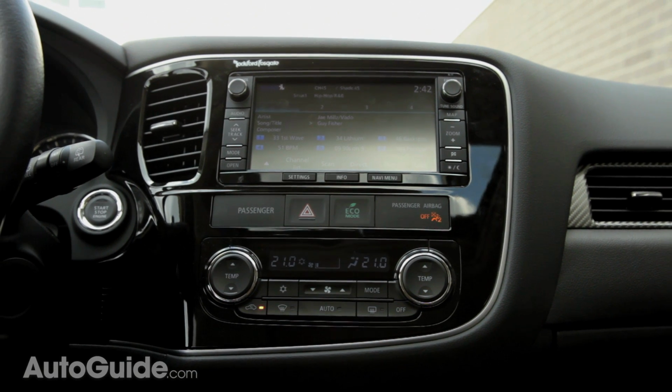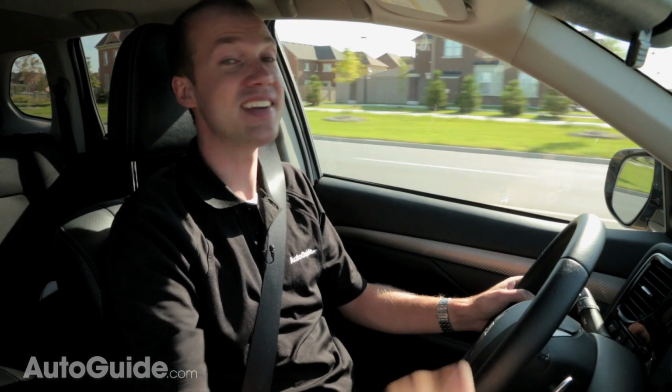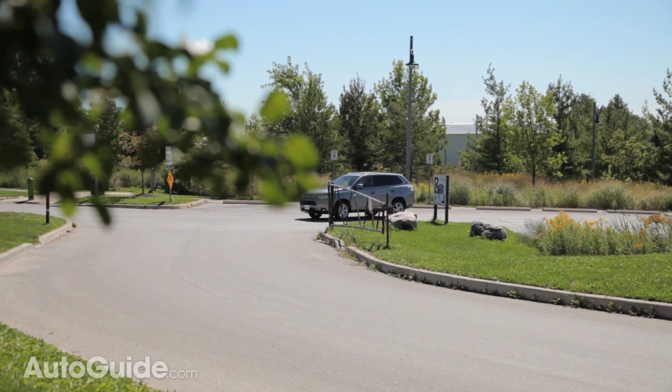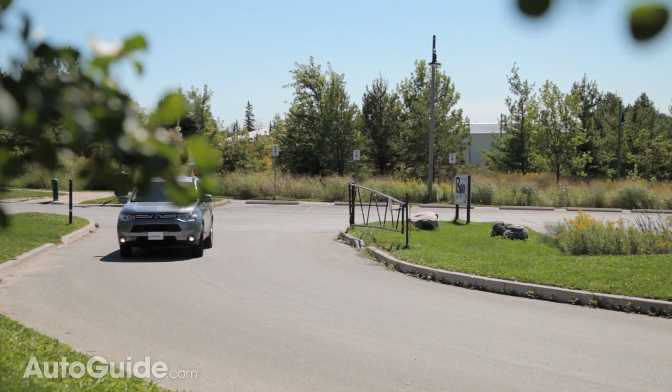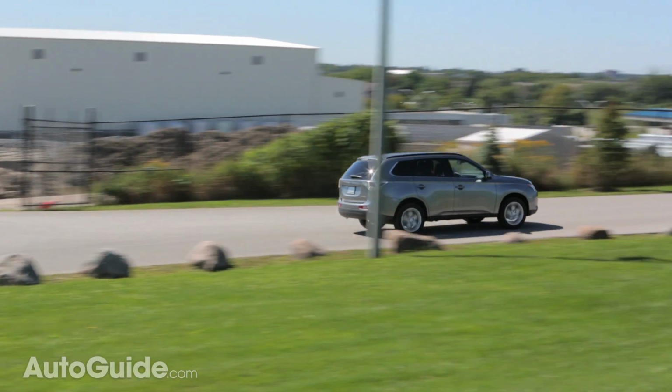If we were to buy a vehicle at any price range based on stereo alone, this would be it. This is the most ridiculously awesome system ever put in a regular car. The Outlander really is a good crossover. When we added up all of our subjective rankings, it was actually in 3rd place. So what's it doing in 6th?